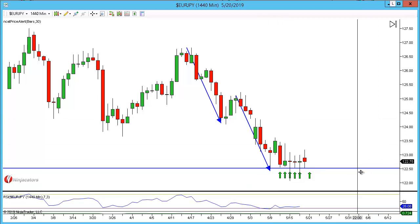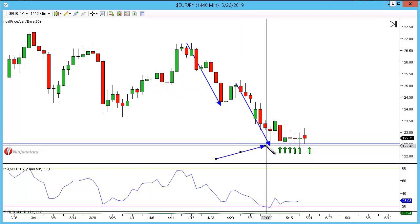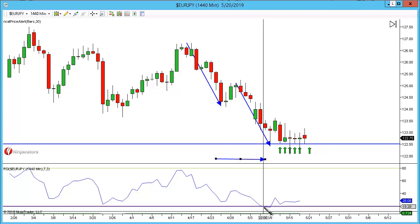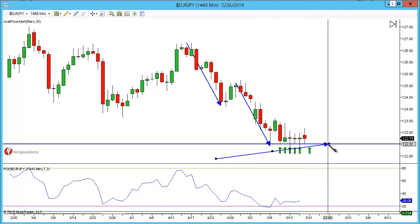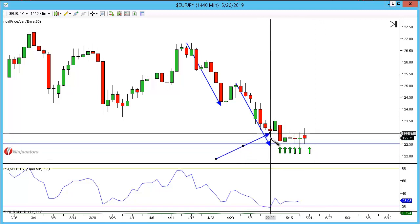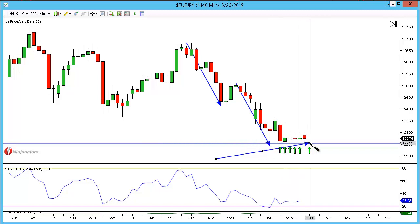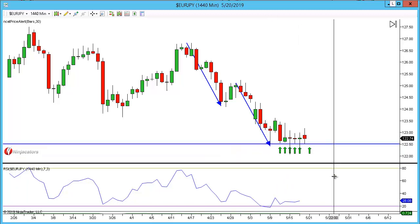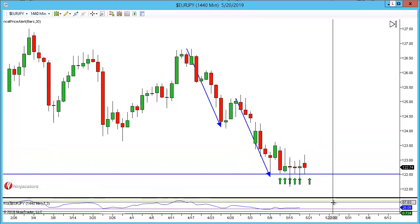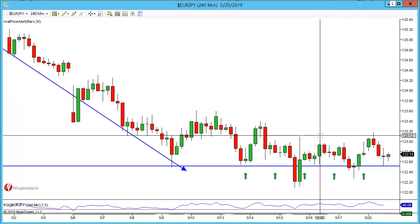I am going to fatten this up as well, because here on the first test, this hammer, we did have the RSI go oversold. So because we've hit that structure level and we've gone oversold on the first test, this is confirmed. It doesn't matter that these are not oversold, because the first test that hit structure is. So we do have confirmed oversold at that level. Let's go to the 240.